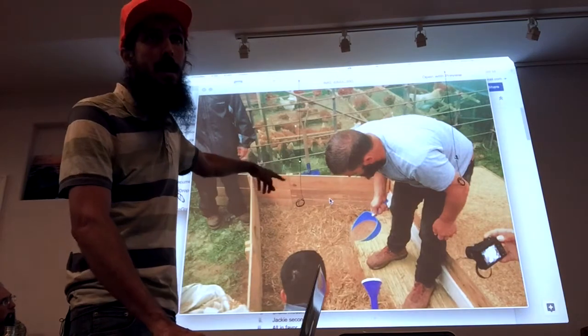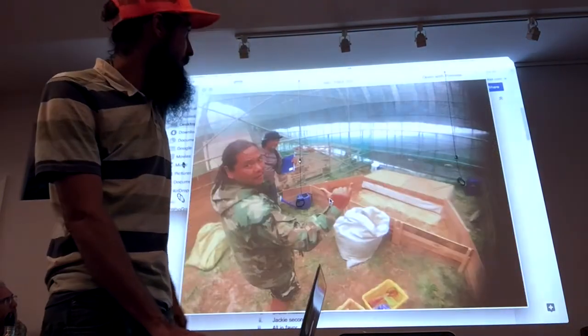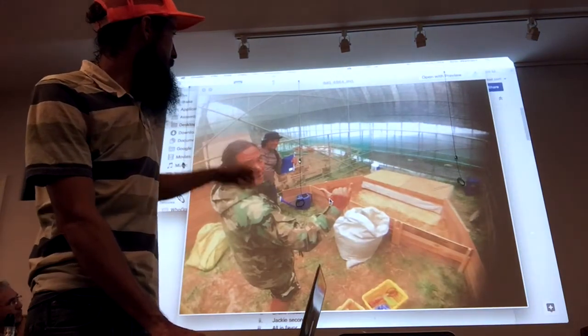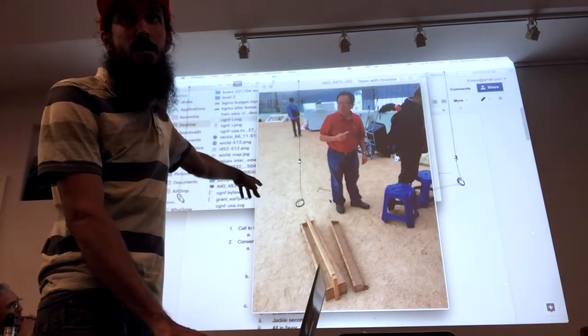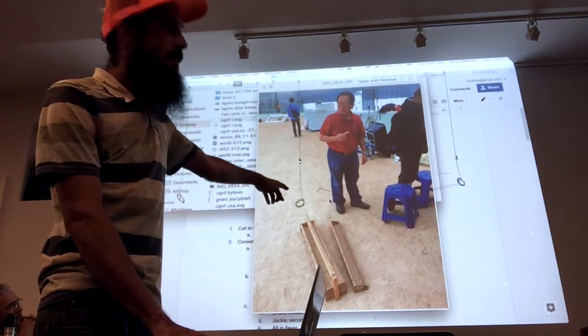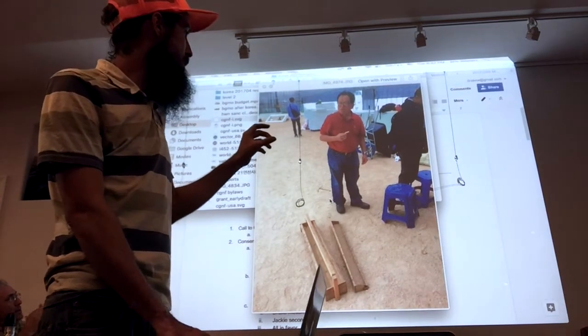This is Chris spreading IMO4, and then we're watering it in after the straw was put down for them. Then Joe got a nice shot there. And then we learned about the feeding boxes. The one on the right is for little chicks. It's called a 3-6-9 box. Those are the measurements or the ratios of it.